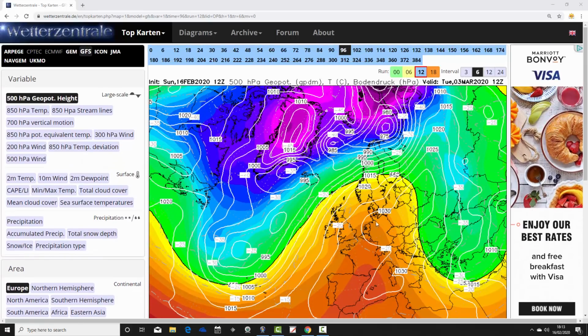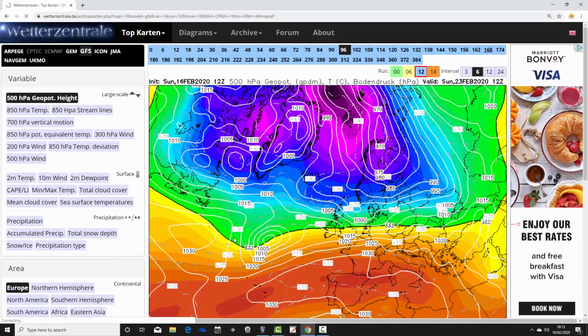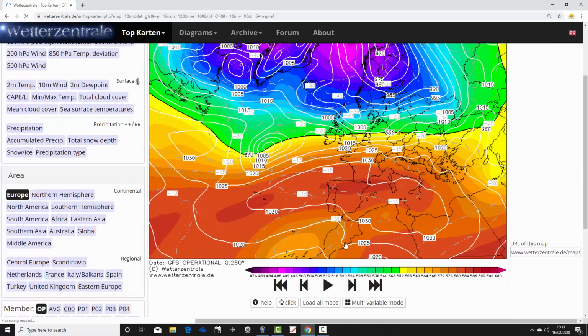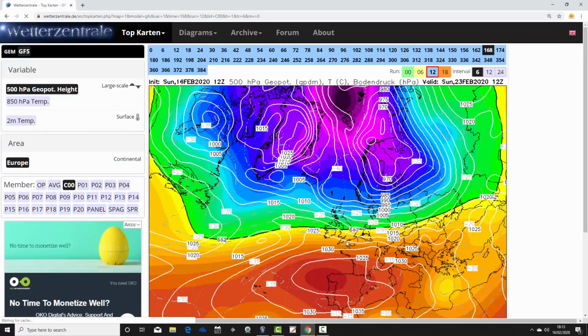Right, so that was the operational GFS run, and now let's have a look at all the other ensemble members. We're going to start off with the GFS control run. This run is run at a slightly lower resolution compared to the operational run, but a slightly higher resolution compared to all other ensemble members.